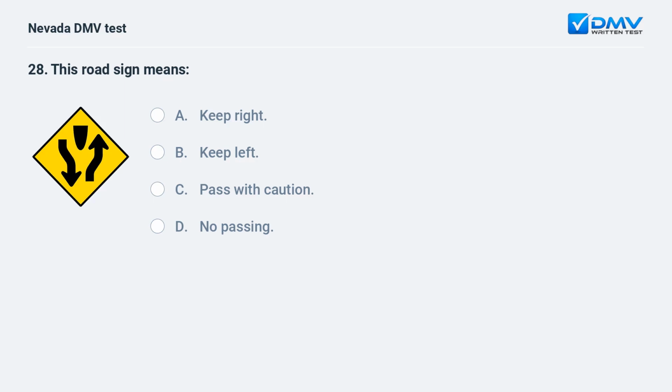This road sign means: A. Keep right. B. Keep left. C. Pass with caution. D. No passing.